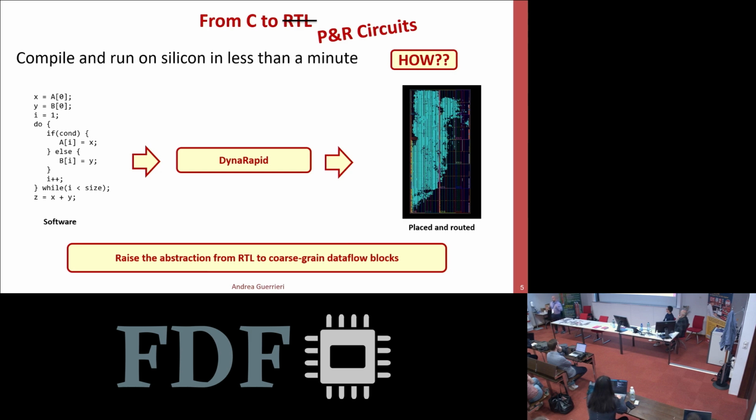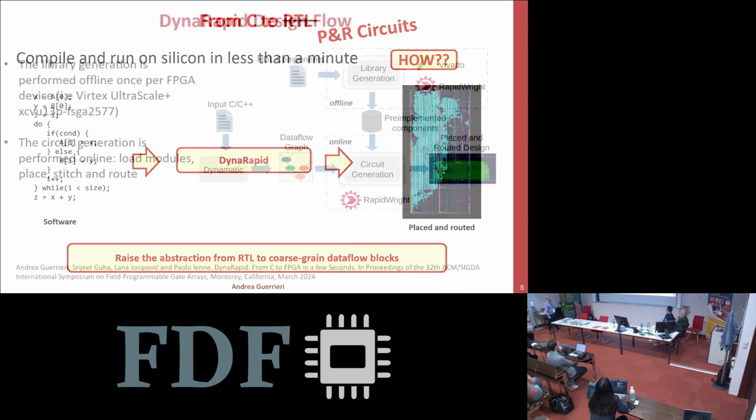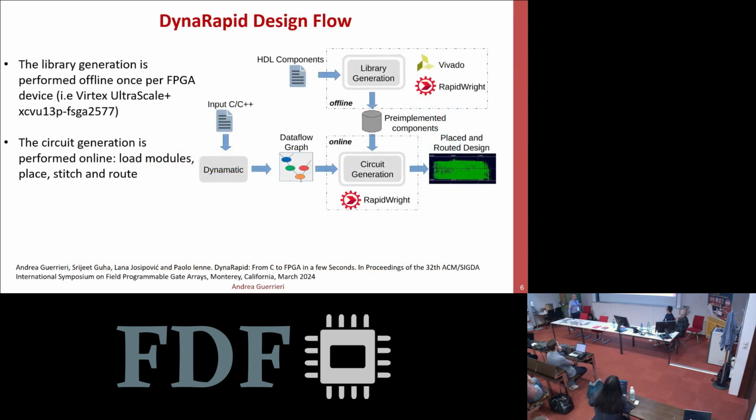Now, I want to show you a little bit. This is not a paper presentation. I'm not going into the algorithms about the placement and the routing we adopted for this. I just want to show you what the technical challenges behind this project are and what we are still facing. This is the DynaRapid design flow that we introduced in Monterey, in California, in March 2024, a few months ago.